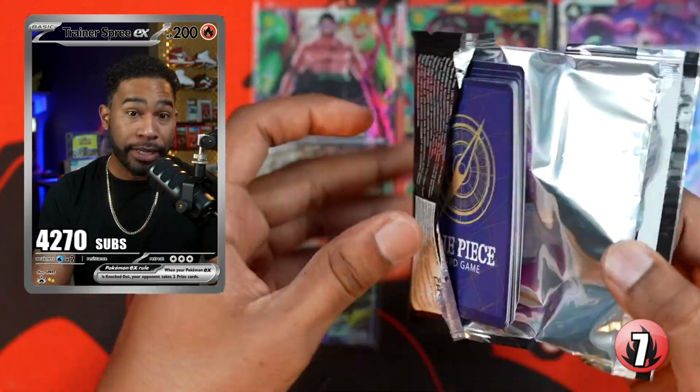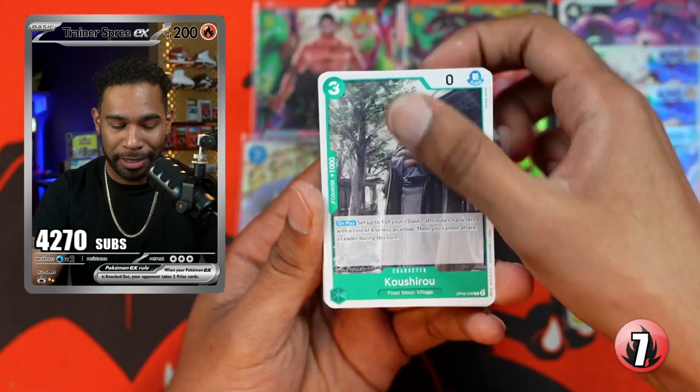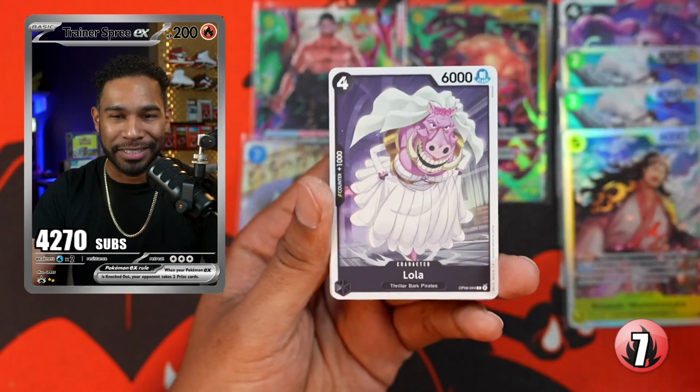Well, I mean, we did one sword style box opening. Maybe next time we'll do a 2-sword box opening. Maybe we'll open up 3 boxes of OP06 and we'll do different sword style openings of the box.